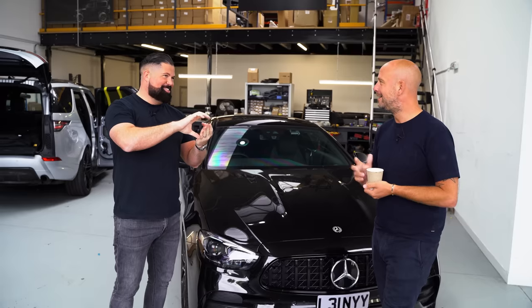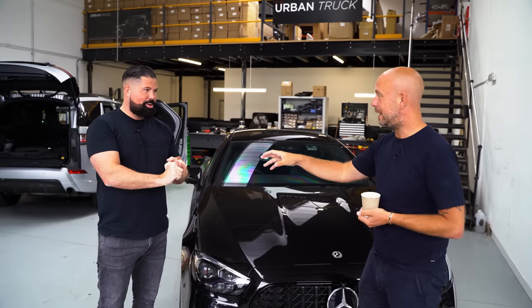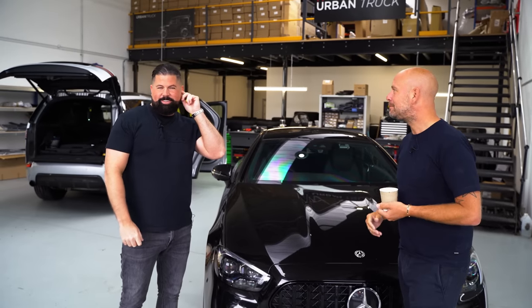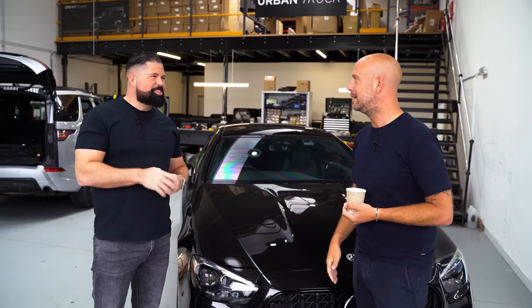Design to... So you mean splitter design to mould design? Mould design. Yeah, so designing the mould that the carbon fibre goes in. See, I still don't really know too much about the manufacturing. He's gone through the process from beginning to end, and he still doesn't understand. Like a goldfish.